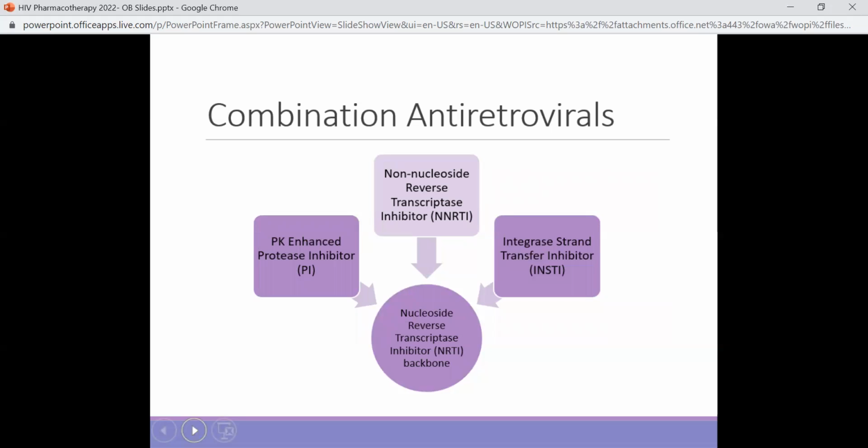Looking at antiretroviral therapy and the components behind it, for essentially almost all of our patients, we will be utilizing a combination of antiretrovirals, typically a three-drug combination. The backbone consists of two nucleoside reverse transcriptase inhibitors, otherwise known as NRTIs, in combination with either a protease inhibitor or a PI, a non-nucleoside reverse transcriptase inhibitor or an NNRTI, or an integrase strand transfer inhibitor or INSTI.